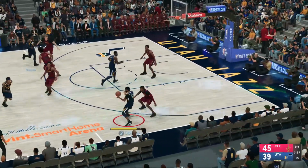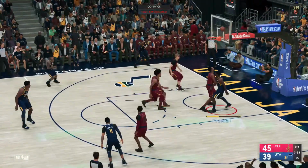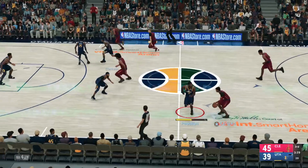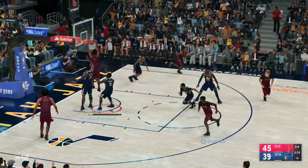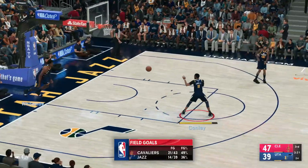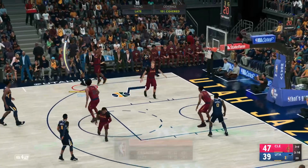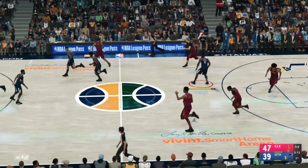So it's the Jazz now. Jarrett Allen unable to get his last shot to go. Mobley with the rebound. Mobley's got 7 rebounds in the game. To the middle. And Mobley throws it down. And can you always depend on him to lead you to the right place with that pass? Money. Another miss by Utah. The Cavaliers leading by 8.